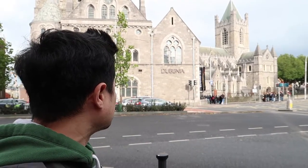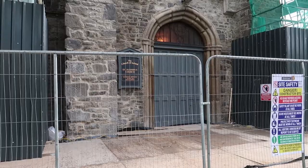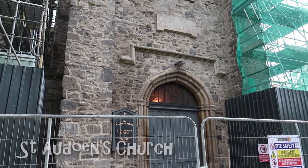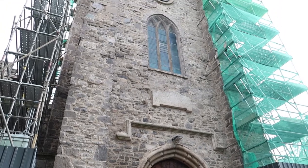Just a few yards away, we came across another church. This is that church, I can't even pronounce what it is. But it's clearly closed. So we're not gonna go inside. This is called the St. Audoen's Church. It's the oldest parish church in Dublin that still functions as one. It was founded in 1190 and was once the wealthiest parish church in Dublin.